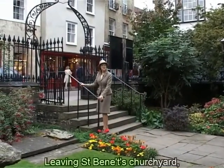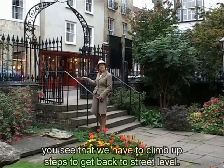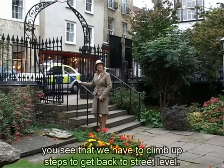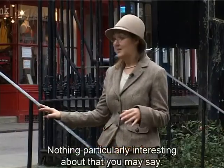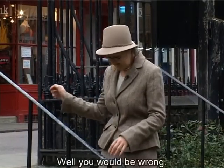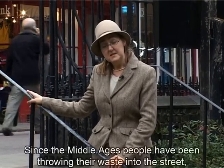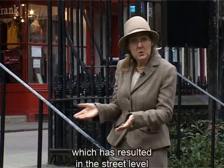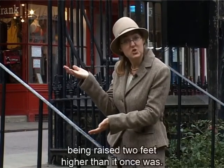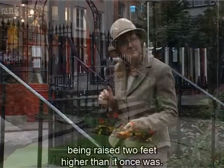Leaving St Benet's churchyard, you'll see that we have to climb up steps to get back to street level. Nothing particularly interesting about that, you may say. Well, you would be wrong. Since the Middle Ages, people have been throwing their waste into the street, which has resulted in the street level being raised 2 feet higher than it once was.